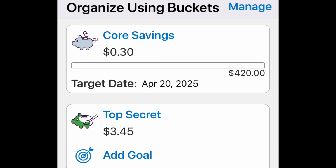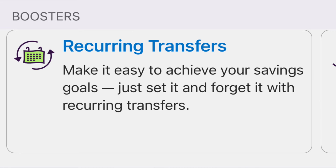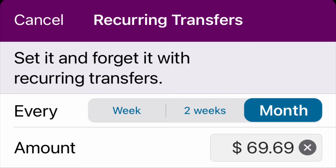Ally Bank allows users to organize and set savings goals with buckets. You can set a date in which you want to achieve your goal along with the target amount. You can have recurring transfers into these buckets. You can have money automatically deposited every week, bi-weekly, or monthly.